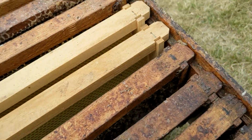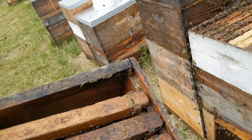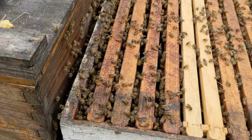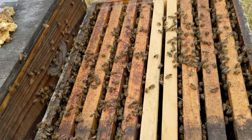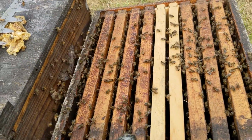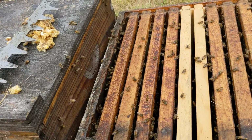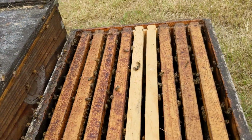All right, so here's a box of supers. Laurel, help! It's a box of frames. It's a super. The reason they call them supers is because when you fill it full of honey, it is super. Actually, I don't know 100% of the reason why they're called supers. Maybe somebody can give me that answer. I probably could look it up.